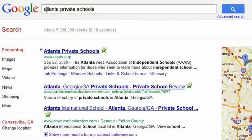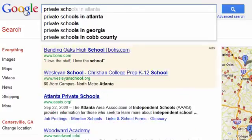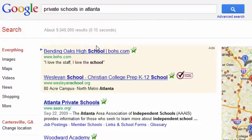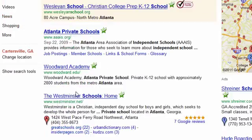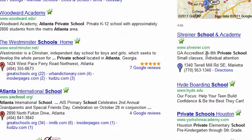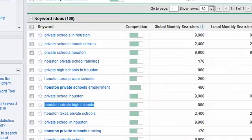And guess what? If a person types in private schools in Atlanta, chances are they're looking for private schools in Atlanta. They're actively searching. This is a highly qualified potential lead, a highly qualified prospect. And I just typed in private schools in Atlanta. Same thing here. In this case, the first two listings are paying to be here. This here is the natural search engine results below that. Then you have your Google Places listings here, which you can get there as well. And if you come over here to the right, you have the ads here in the column. So they only pay when clicked. Now, let's take a look at some more numbers.